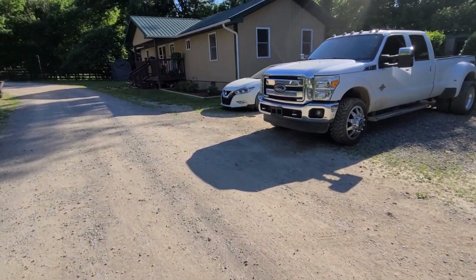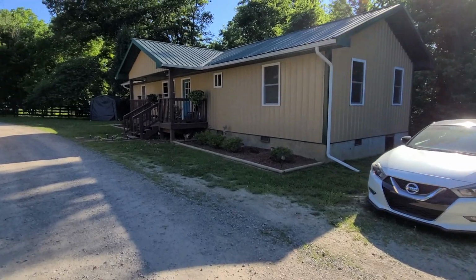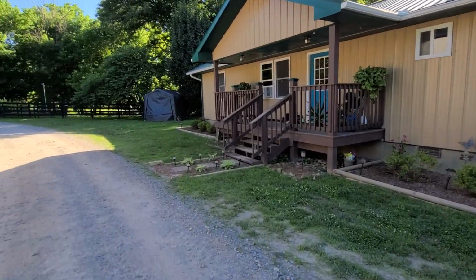And I don't mind telling you that when you come on this road right here, you can definitely tell the difference between us and our neighbors. I promise you that. Another one of the houses right here.